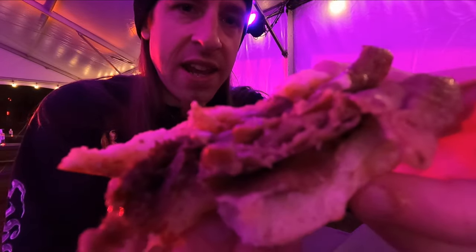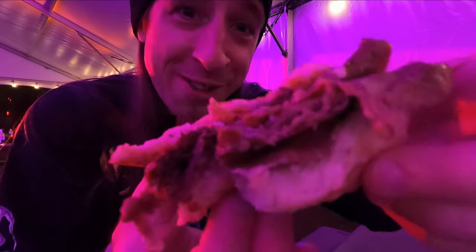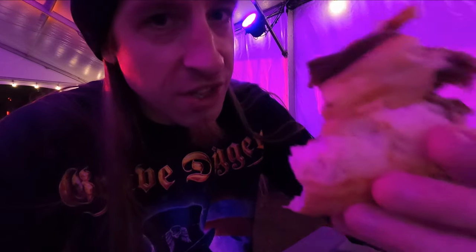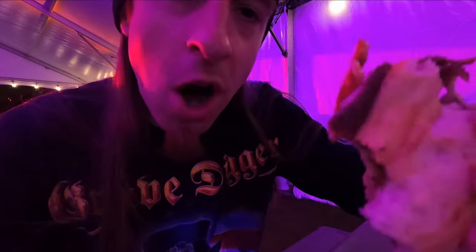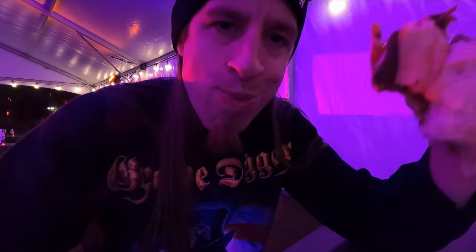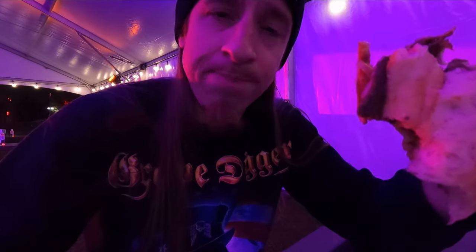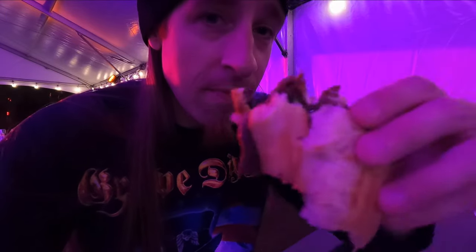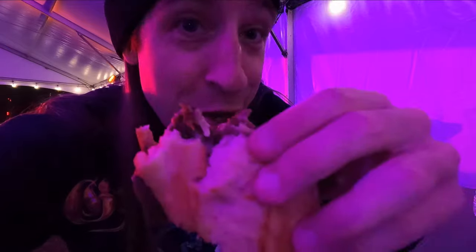Sorry if some of the lighting isn't good. We're at a haunted farm. There isn't much lighting to work with. I'm gonna tell you though, it's Philly cheesesteak. This is an Ottawa cheesesteak. A sawmill cheesesteak. I'm gonna give it 10 out of 10. I don't know if I'm just starving or what, but pretty good. It's pretty good. Pretty, pretty, pretty good.